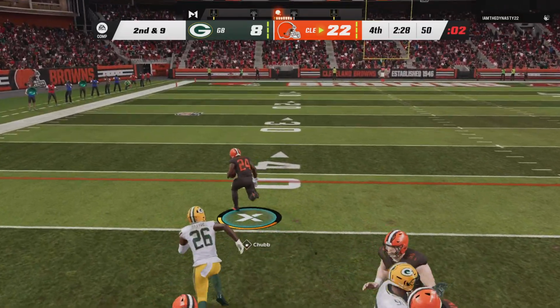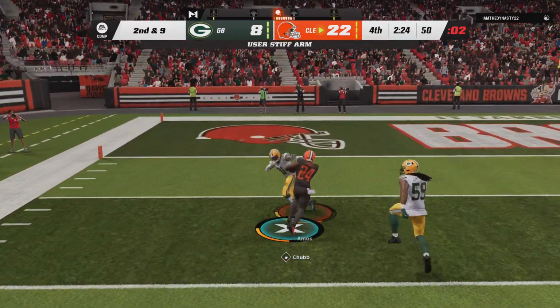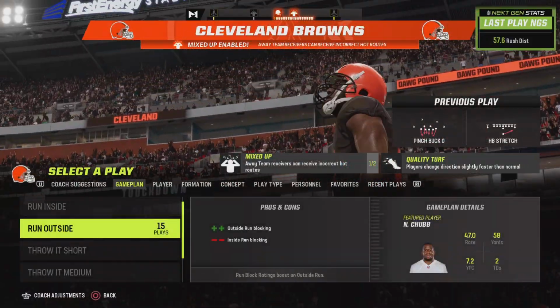Second down, here's Chubb again. And some space here. Past the 20. And he'll take it into the end zone for a Browns touchdown.